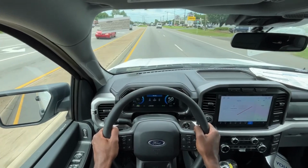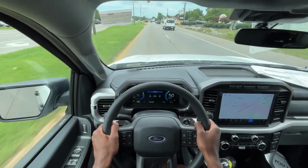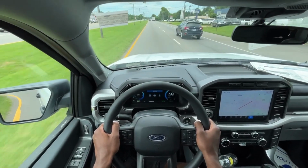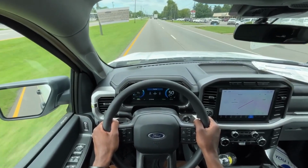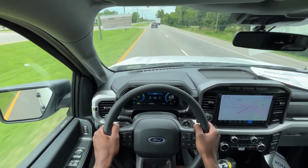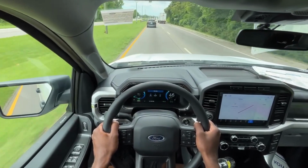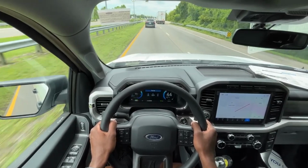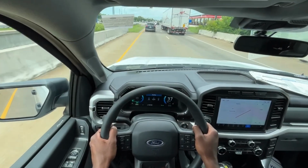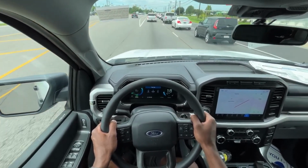So behind the wheel of the F-150 Lightning Pro, really impressed by just the overall ride quality. After driving tons of F-150s that were gas powered, it's crazy how this just feels so different, but it's built so similar to the gas powered F-150s. And just really good ride quality here. Actually rides a little bit smoother in my opinion than my Mustang Mach-E, and I have that California Route 1, but this just rides really well.